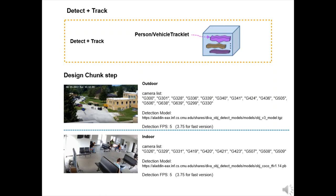In proposal generation, we first generate the PV interaction proposal if the IOU between person and vehicle is positive for 32 frames. We call the original tracklet the parent proposal. We then split parent to child clips with fixed length and stride.